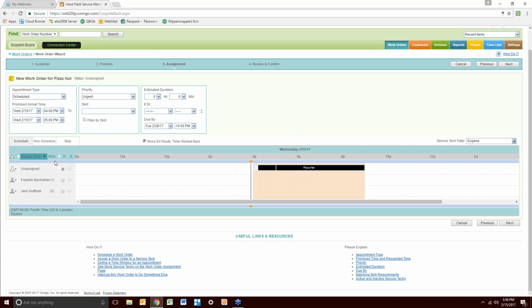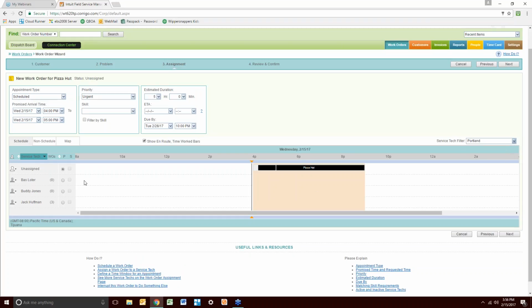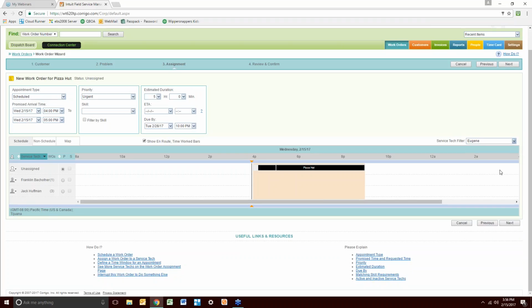Then down here, what I've got is my list of my techs. One of the filters that I've chosen to put in here is the service tech filter. I have Eugene and I have Portland. So if you look and watch the list of the service techs, it changes. Boz works out of Portland, but he doesn't work out of Eugene. So I can split my service teams either based on skill or location or whatever I want to do. And then that way I don't end up assigning somebody to something that they don't do. I'm going to go ahead and give this to Jack, and it drops down to him, or I can drag and drop.